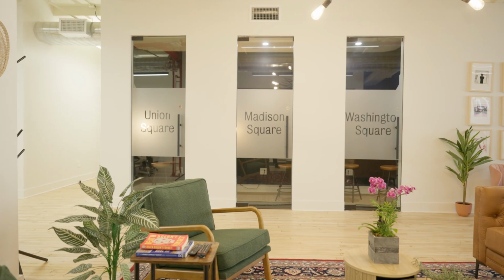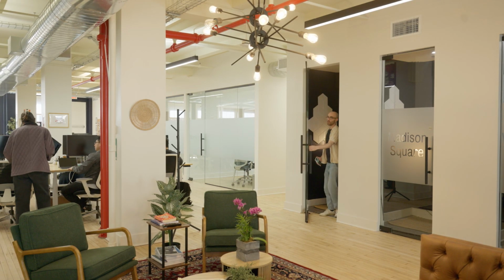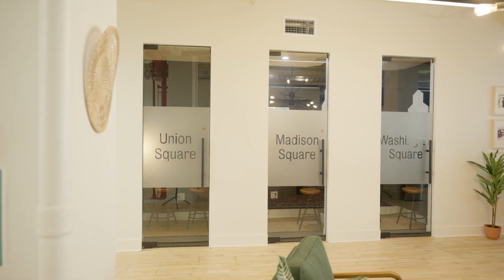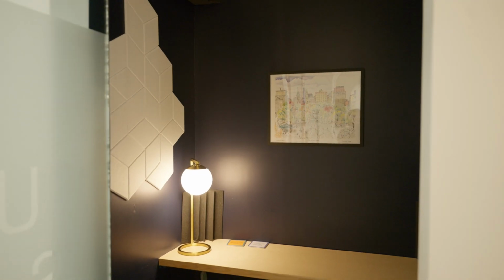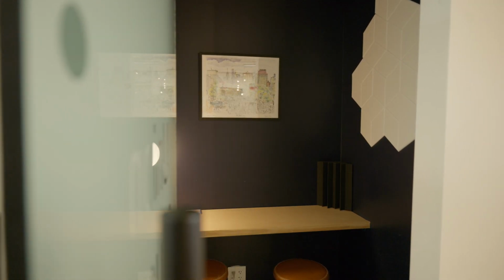Something else we were really excited about was to have these built-in phone booths. And this allows us to have spaces where people can have one-on-one meetings. And each of these phone booths is built as a square. So we have Washington Square, Madison Square, and Union Square. Each of these has been designed by a member of staff. So we found a picture that matched the theme. We were able to find different lamps, and then we soundproofed them.